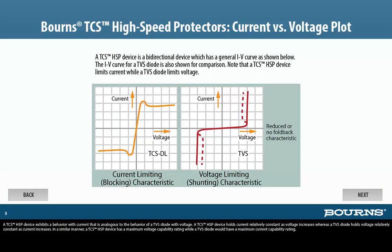A TCS HSP device exhibits a behavior with current that is analogous to the behavior of a TVS diode with voltage. A TCS HSP device holds current relatively constant as voltage increases, whereas a TVS diode holds voltage relatively constant as current increases. In a similar manner, a TCS HSP device has a maximum voltage capability rating, while a TVS diode would have a maximum current capability rating.